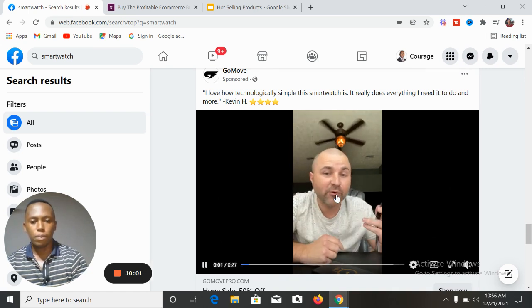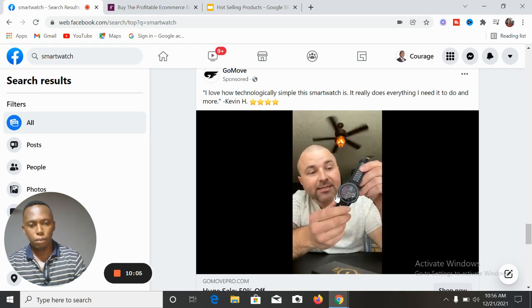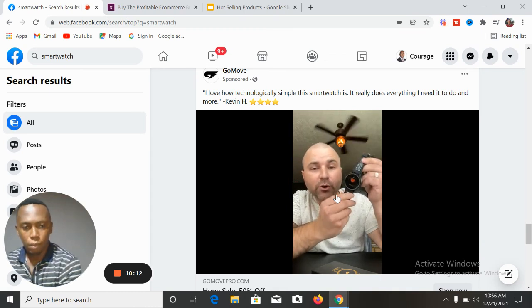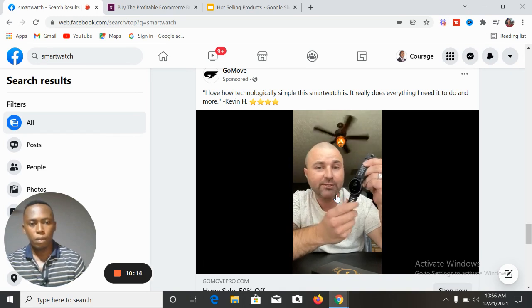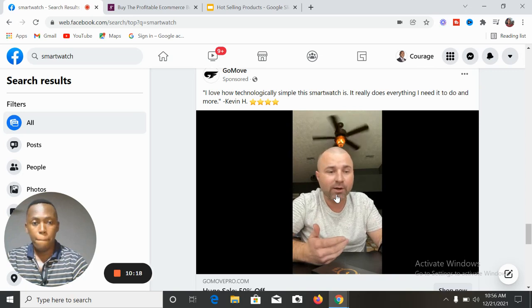So I finally got my Go Move Pro in, and this thing is freaking awesome. The home screen is super clean looking, not to mention the other 20 or 30 screens that it comes with. Tracks your steps, distance, and calories burned each day, your heart rate, your blood pressure, tracks your sleep quality, gives you reminders to stand up and drink water.